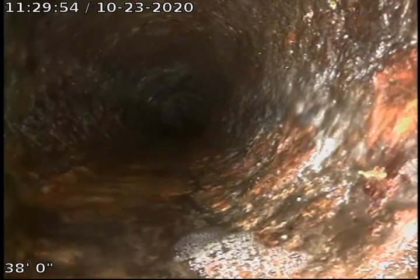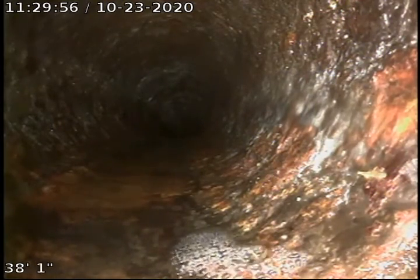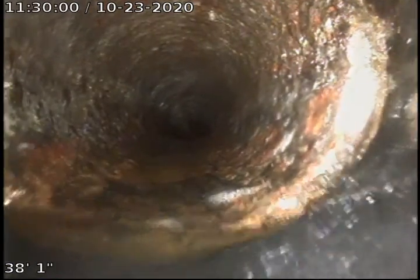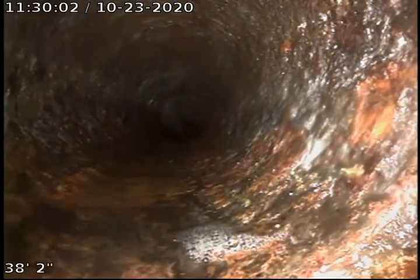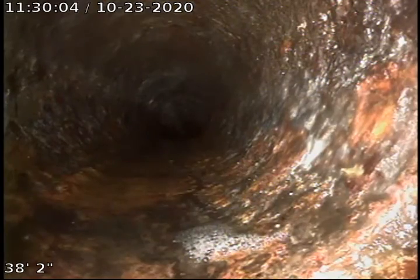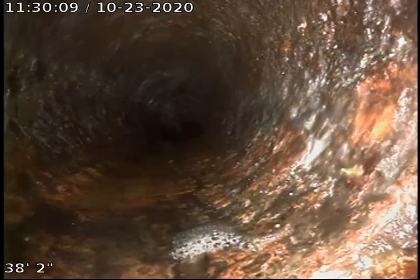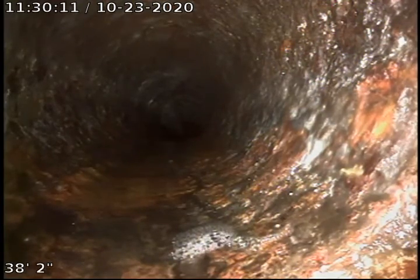Now we're transitioning to cast iron at 38 feet on the camera monitor. We're going to go ahead and keep pushing out right now. We're going to try and locate this area first. We're going to pause for a moment. I want to locate this area and just see where we're at. We're going to pause our mic.